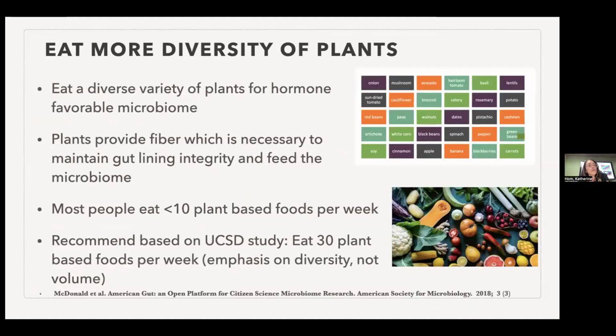We want to eat more diversity of plants. So eating a diverse variety of plants optimizes hormone-favorable microbiome. Plants provide fiber, which is necessary to maintain the gut lining integrity and feed the microbiome. On average, most people eat less than 10 plant-based foods per week. And based on this UCSD study, the goal is to eat at least 30 different types of plants per week, with the emphasis on diversity, not volume.